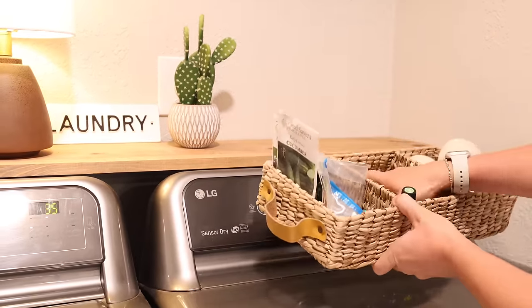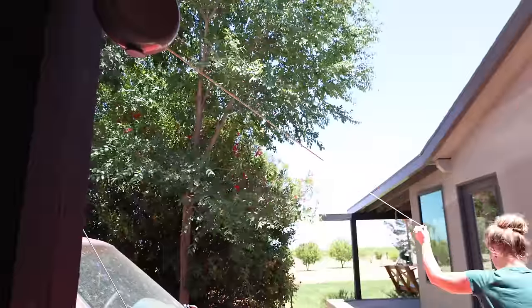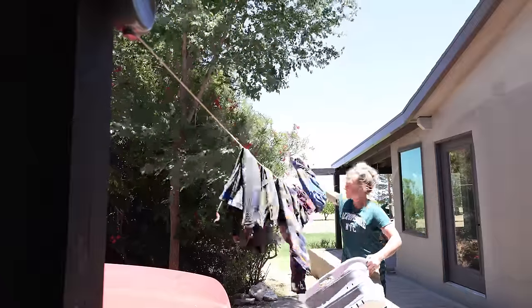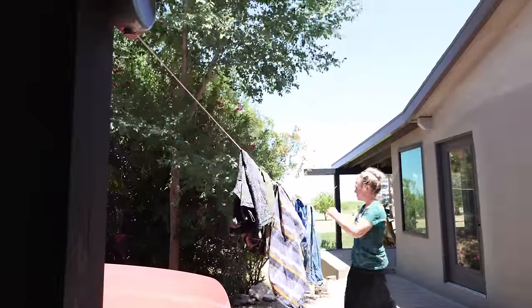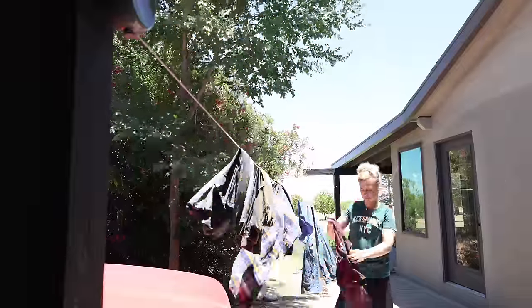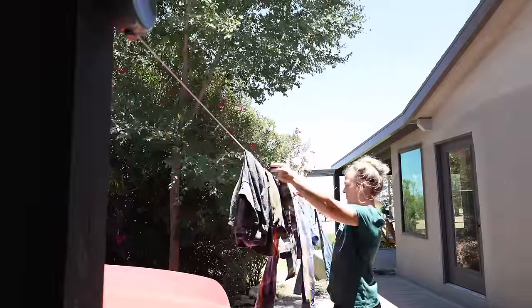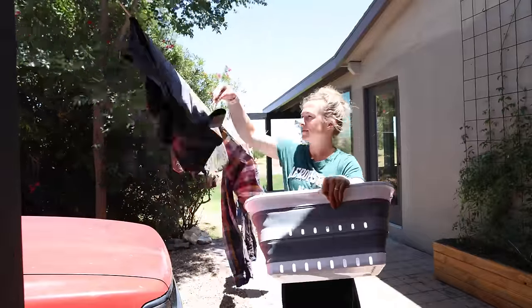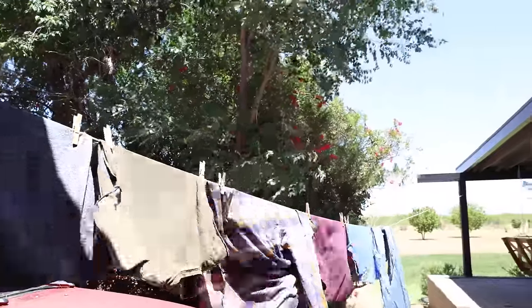And I get questions like, how do I decide what clothes go in the dryer and what clothes go out on the clothesline, or why don't I just hang all the clothes out on the clothesline? I would love to hang all the clothes out on the clothesline, but it would take quite a while. Usually the only clothes that I hang out on the clothesline is the clothes that we don't want to go in the dryer. So it's t-shirts that will shrink, or denim pants, denim skirts, different things like that. Just basically anything that I don't want to put in the dryer will go out on the clothesline, and then everything else goes in the dryer.